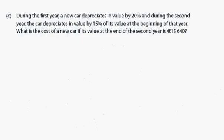During the first year, a new car depreciates by 20%, and during the second year, the car depreciates in value by 15% of its value at the beginning of that year. What is the cost of a new car? The value at the end of the second year is 15,640.